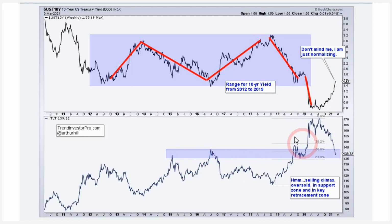If we look at TLT here, you can see that it had this big move up, and then there's the big surge after COVID hit, and then it plunged, and it's coming into a big support potential reversal zone, as you've got this big move up, and then this decline has retraced one-half to two-thirds, and this is where we could get an oversold bounce. And TLT is definitely very oversold. Now, I'm not a fan of catching falling knives. I think there are better plays out there, and I'll get to those here in a little bit.